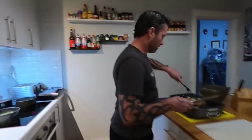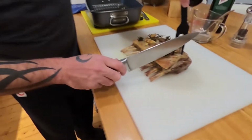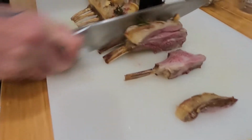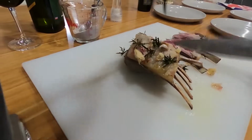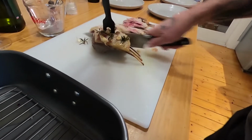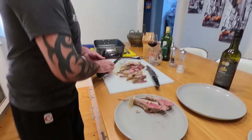So, we're going to need a fork. Let's grab a fork. Let's grab a knife. Have a look at our rack of lamb. What you want to do is cut these exactly where that bone is. Look at that. Doesn't get much better than that, does it? Nice and pink in the middle. We want it pink in the middle, nice and brown on the outside.